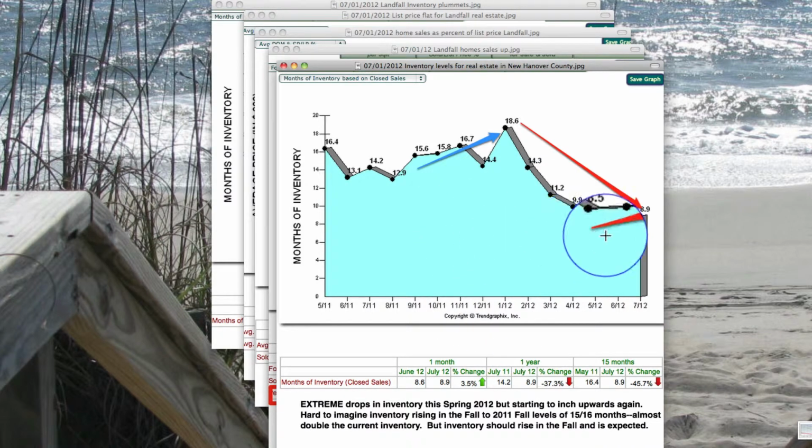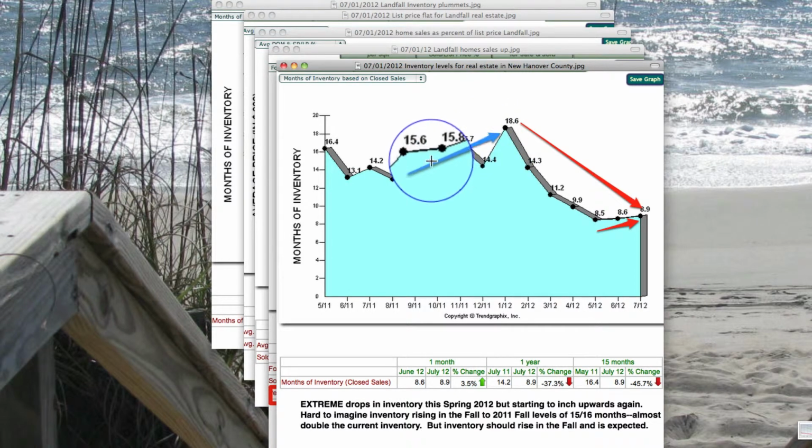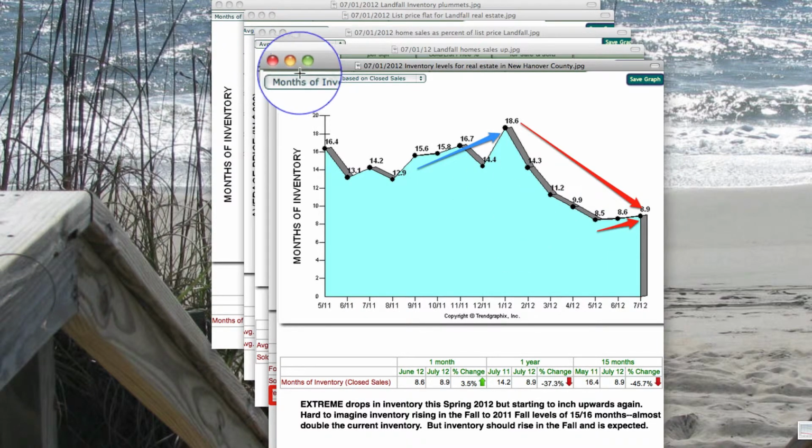In the fall, I'm assuming we'll see an increase in inventory. Here you can see last year the fall went from 15 months to 18 months, sort of a dip here. So really probably an average here, 15 to 17 months. So I would assume this year is going to go back up to 10 or 11 months in the fall. We'll see. That would be typical real estate.